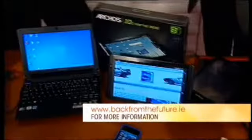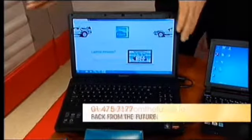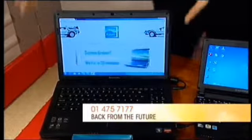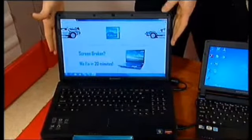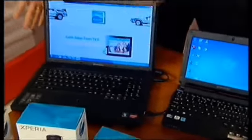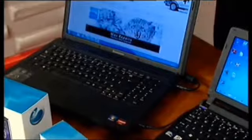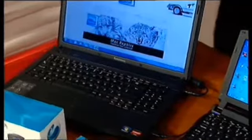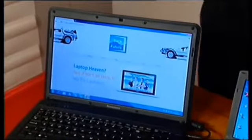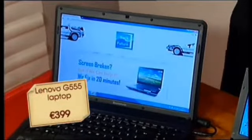Starting with a laptop. A laptop is a conventional laptop computer. This is a perfect example of one. This is €399. Typically, you've got something like a 15 or 16-inch screen like this, a DVD drive in the side, webcam, microphone, speakers. This particular example is made by IBM Lenovo, and it's got a 500 gig hard drive in it. So, a huge amount of space, plenty of capacity to do pretty much everything that you would expect on a computer.